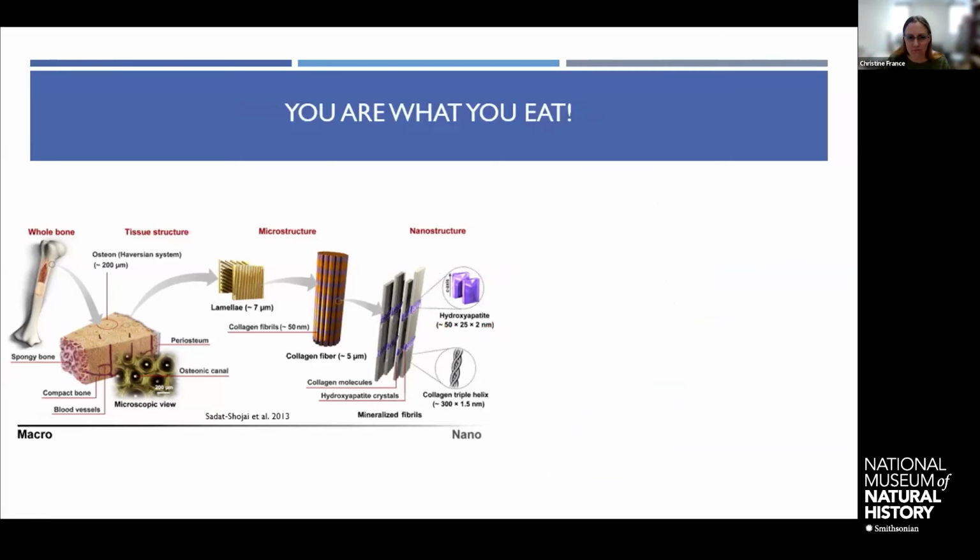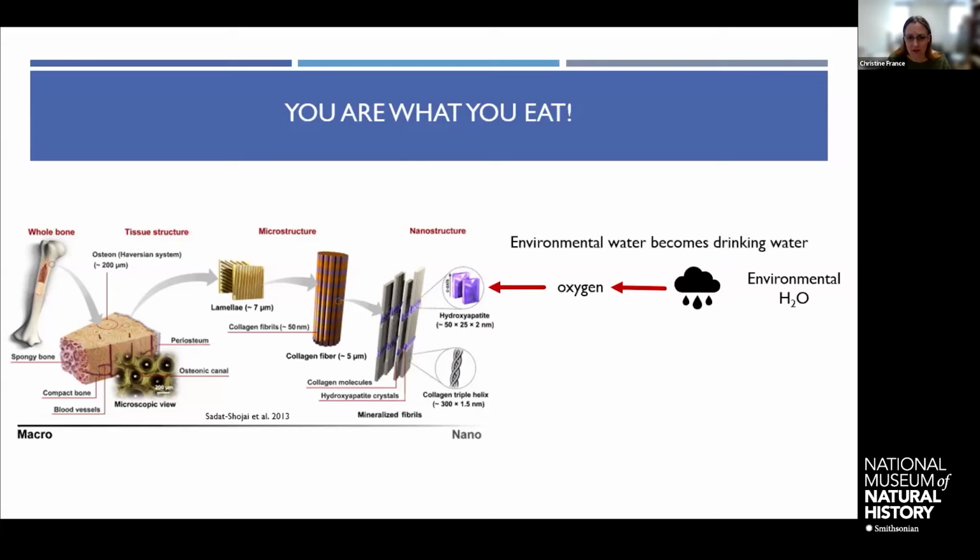A diagram on the right begins with environmental H2O and a rainy cloud icon. A left arrow points from that to the word oxygen, and another left arrow points from that to the crystals in the bone diagram. All right, so where do they come from? Well, the oxygen in your bones and teeth comes from the environmental drinking water. It rains down on Earth, it becomes water that you can drink, and that is where the oxygen in your bioapatite is derived from. Sometimes a little bit from the water in your food, but mostly it's the water that you drink. A diagram appears on the lower right with icons of a plant, an acorn, and text, plants that animals eat.